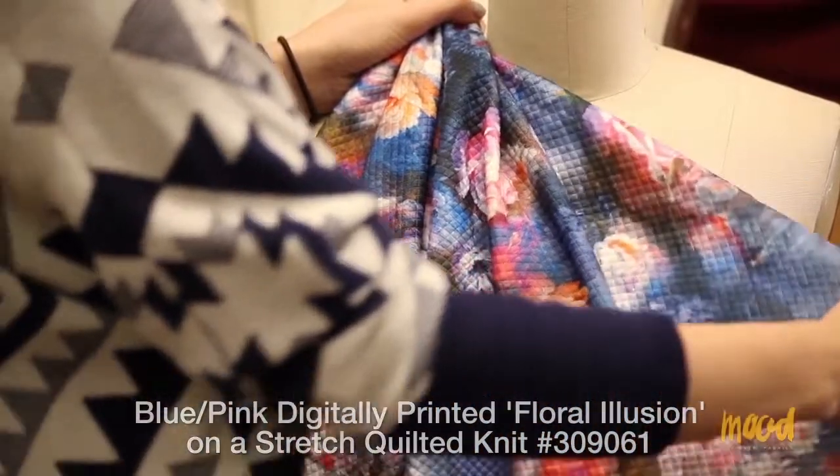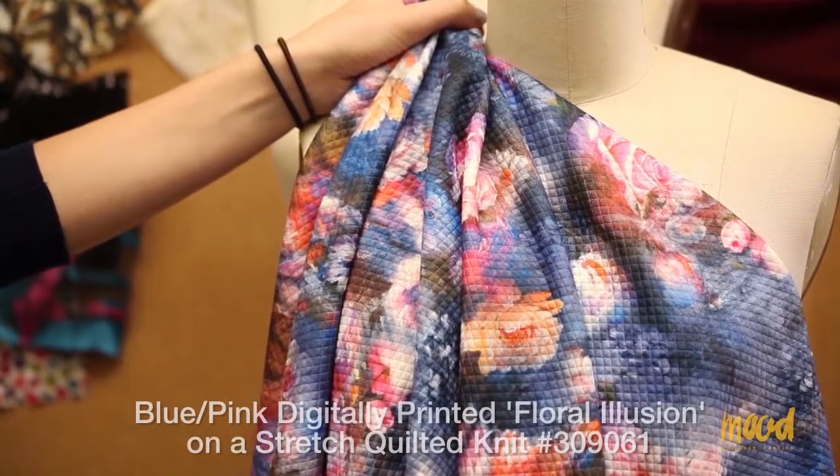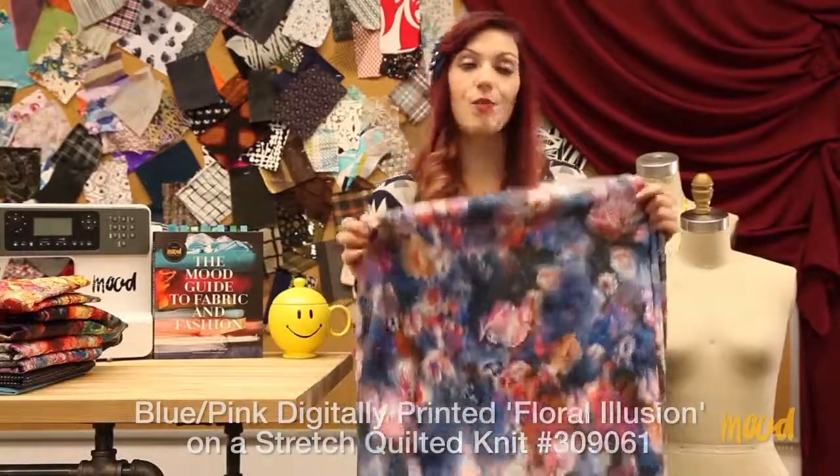I would definitely love seeing this as the sleeves of a denim jean jacket. That would just be really cute. Maybe even a crop jean jacket with this as the sleeves. That would be beautiful. And you can also line jackets with this fabric, but keep in mind it is a knit.